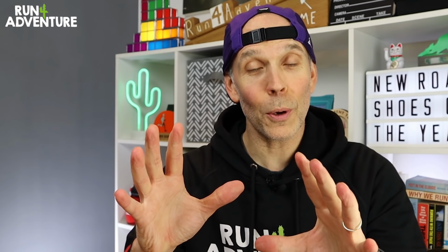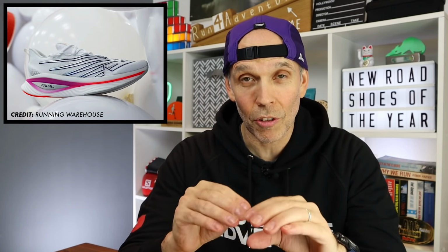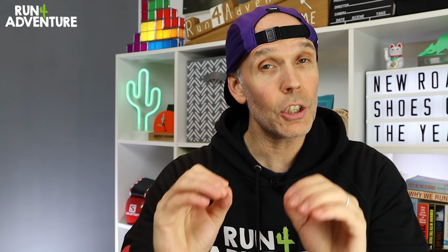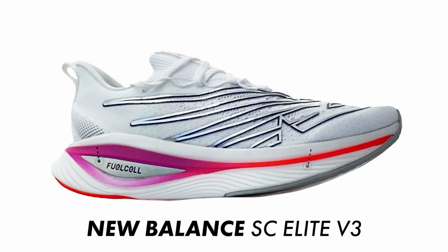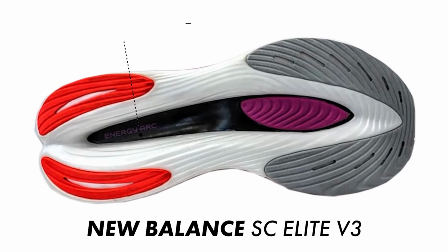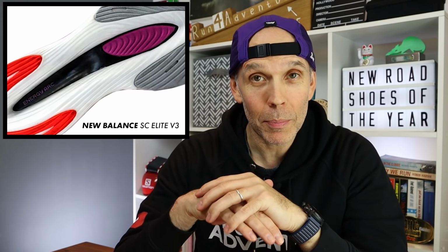Also from the brand, and yes, we are going back to carbon plated midsoles, it is the SC Elite V3. This is the brand's top of the range carbon plated race shoe, and it is going through a big overhaul this year from the upper all the way through to the midsole, and it is using some very clever new technologies from New Balance. The new midsole is comprised of a new blend of fuel cell compound claimed to be the highest energy returning to date, but you've also got New Balance's new Energy Arc carbon plate and midsole tech in there as well. So you're going to have a void running down the center of that midsole, and you can see the exposed carbon plate through it.